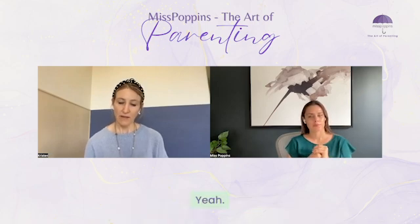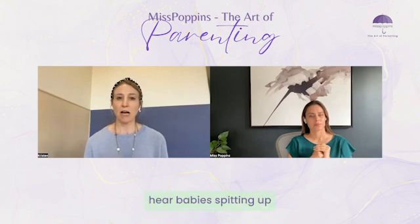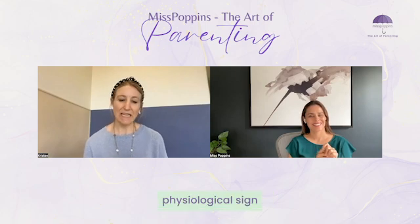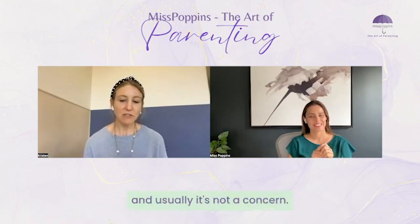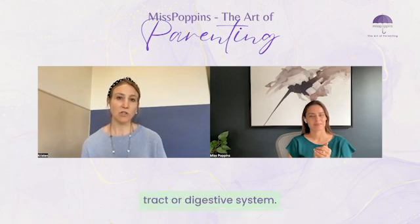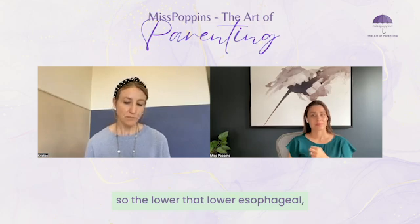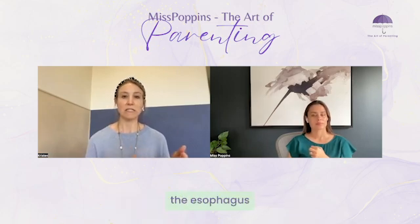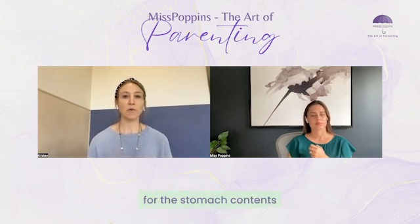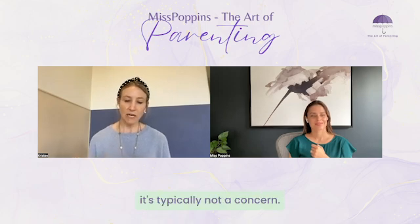Yeah, absolutely. So we of course hear of babies spitting up, happy spitters, all of that. But there is a common physiological reason why babies spit up. Usually it's not a concern, but it is because of their immature digestive system. That lower esophageal sphincter, which is what separates the esophagus from the stomach, is not fully developed. So it's much easier for the stomach contents to come back up. With that, it's typically not a concern.